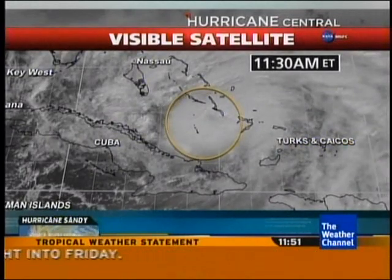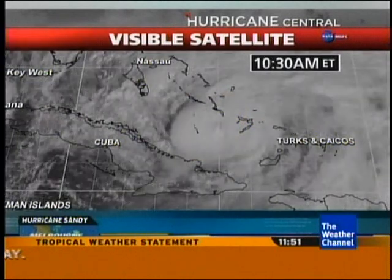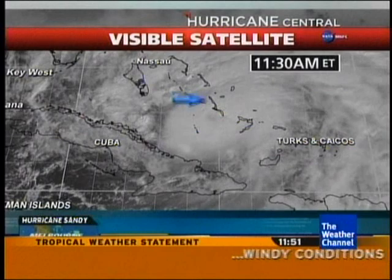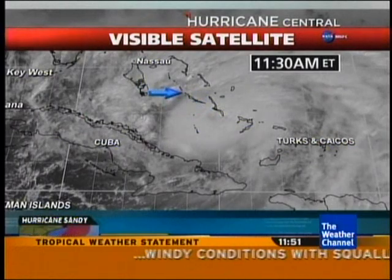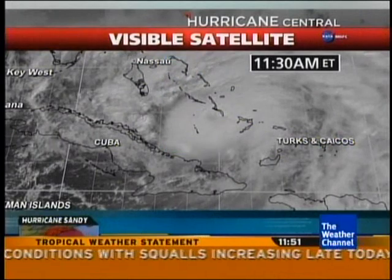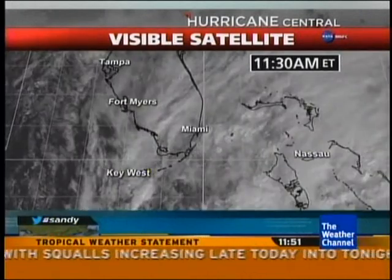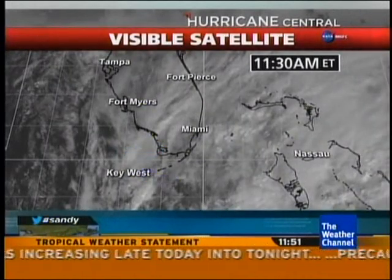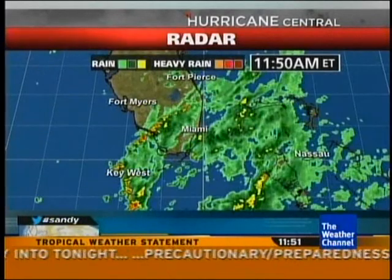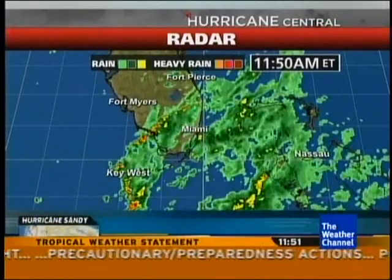And there's a look at the core of the storm, which is now moving into the southernmost islands in the Bahamas. That is Long Island right there. It looks like they're going to be hit directly, along with Great Exuma, and then also Cat Island to the north as the storm continues off to the north here. And then we are seeing peripheral effects well off to the north and to the west, some of these outermost banding features coming across South Florida. And along with that, there is some light rain.